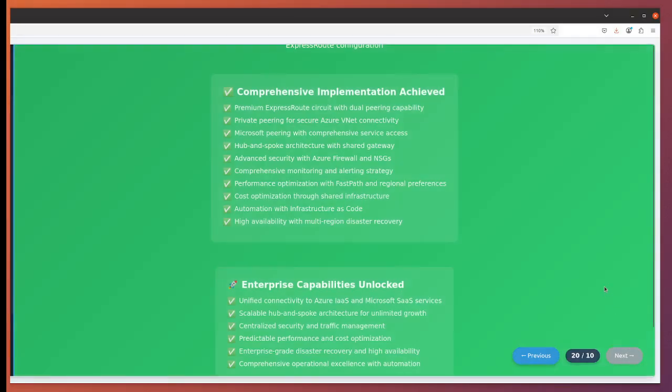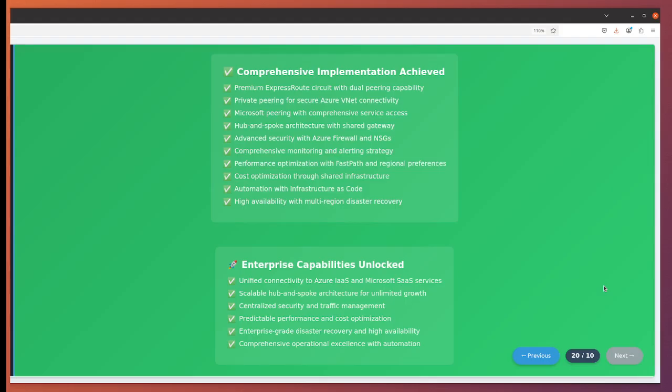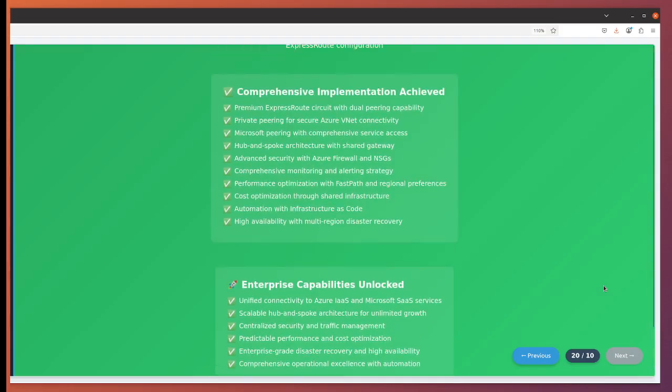Dual peering success. Congratulations! You've successfully implemented the most sophisticated ExpressRoute configuration available, dual peering with comprehensive hub and spoke architecture, security controls, and operational excellence. Let's recap what we've accomplished. We've created a premium ExpressRoute circuit with both private and Microsoft peering, implemented comprehensive route filtering, deployed a scalable hub and spoke virtual network architecture, and established enterprise-grade monitoring and security controls.